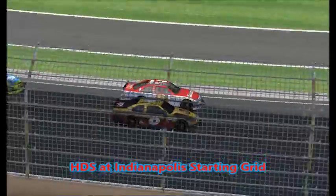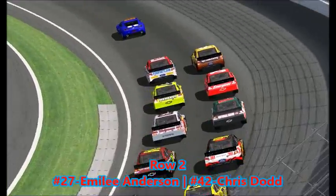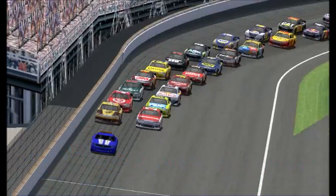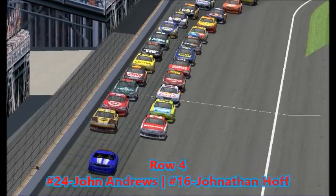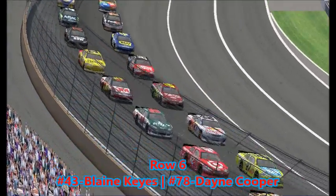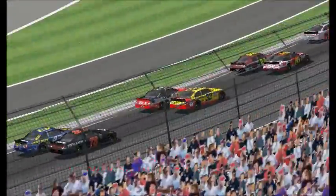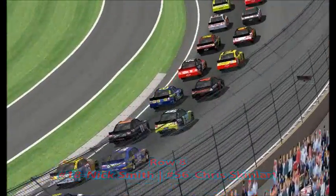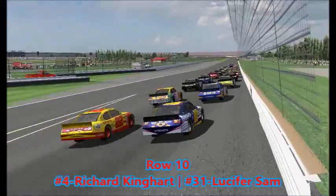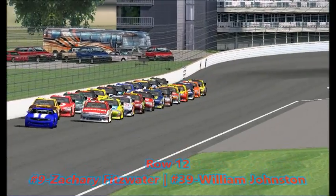We have Mitchell Carter in the number 21, starting alongside Aiden Shepard. In row number 2, it's Emily Anderson and the number 42 of Chris Dodd. Then we have the 83 of Aaron Walpole and Patrick Schamberger in row number 3. Row 4 sees John Andrews and Jonathan Hoff. Row number 5, we have Jay Jefferson in the number 14 and Alice Johannes in number 33. Row number 6, Blaine Keys and Dane Cooper. Row 7, Hannah N and the 99 of Jonathan King. Row number 9 sees Nick Smith.